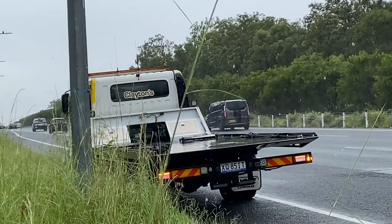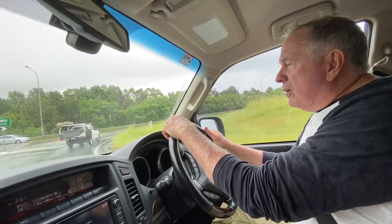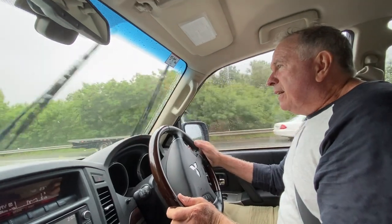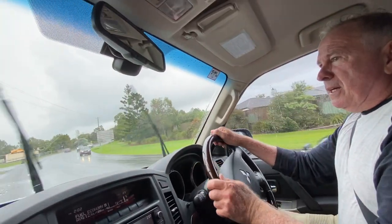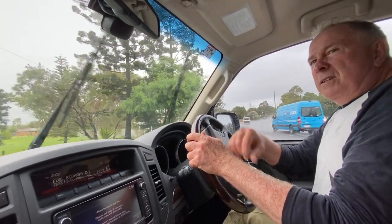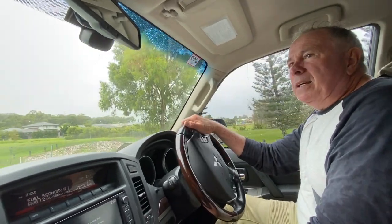RACQ are here. Now we figure out what they're gonna do. I think they're gonna end up putting the teardrop up there, I'm not sure. Anyway, I'm gonna go find out. The tow truck driver asked us to come down Buchan Road on the side here. And there's a little service road just off down here that we've gotta look for. We might pull in here and this is a service road, yeah, so it'll probably happen here, so we'll just keep an eye.